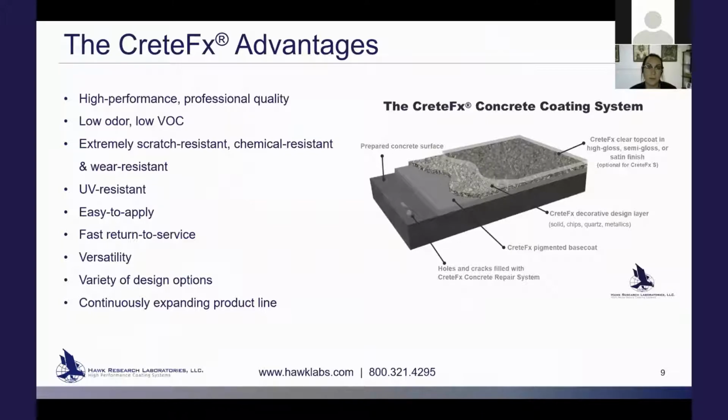So now that you are familiar with different markets that you can go after and the potential profitability, we're going to dive into the CreteFx Advantages. These are characteristics that put the CreteFx range above the competition and make these systems a great choice for your next concrete project. To start, CreteFx is formulated for professional coatings applicators, meaning they're high performance and industrial grade. They are extremely scratch resistant, chemical resistant, and wear resistant. All systems are both low odor and low VOC, and we have UV resistant options that won't yellow over time.